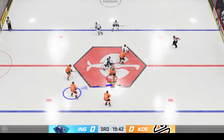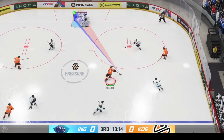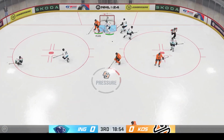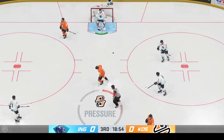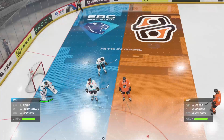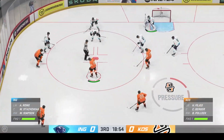We might start approaching the next goal win sort of department here as we are underway in the third, still scoreless. Comes up with the stop. We got a whistle as the puck's frozen. Still plenty of time left in this frame. Still no score in this one.